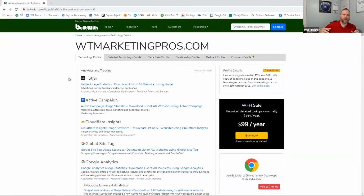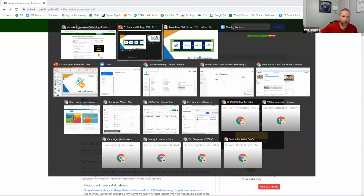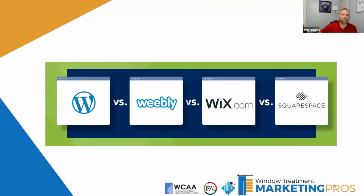Now, it could be that if your website is older, as in like 10 years or older, it could be that it was custom built, right? And it was hard coded. Just somebody sat down and started writing code to build your site. Hopefully that's not the case, because that's pretty old school at this point. Most people are using one of these systems: WordPress, Weebly, Wix, Squarespace. Intuit used to have one. There's a couple others, and these are typically called content management systems at this point. So anyway, those are the different systems.